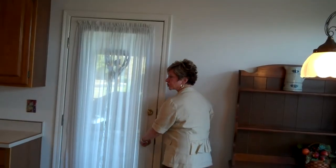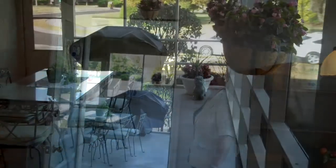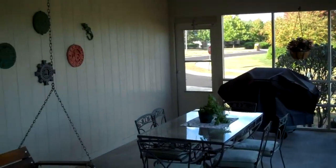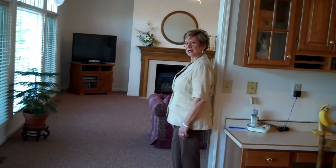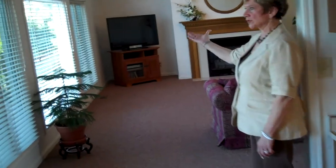Here, let me take you and show you the screened-in solarium, which is right off the kitchen. Here we are entering into the great room with the fireplace. You have the wall of windows.